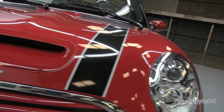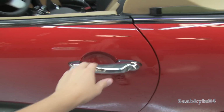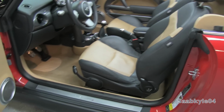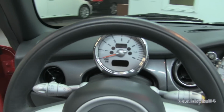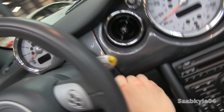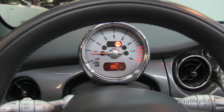And so, without further ado, let's go ahead and start her up, let her run. The exterior color is known as chili red and features the very unique premium Cordoba beige and black leather interior. You gotta love the unique whir of these older supercharged models.